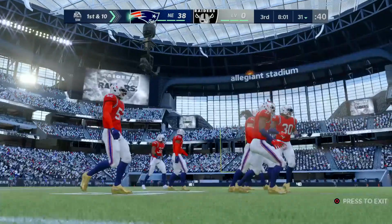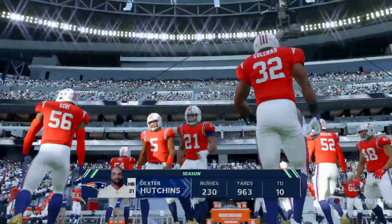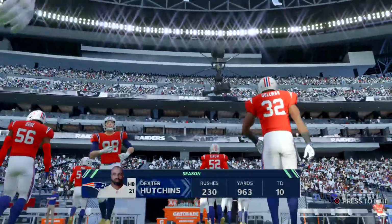At their own 31-yard. So here are the Patriots now. They get ready for their first possession of half number 2. And last time out, another touchdown.